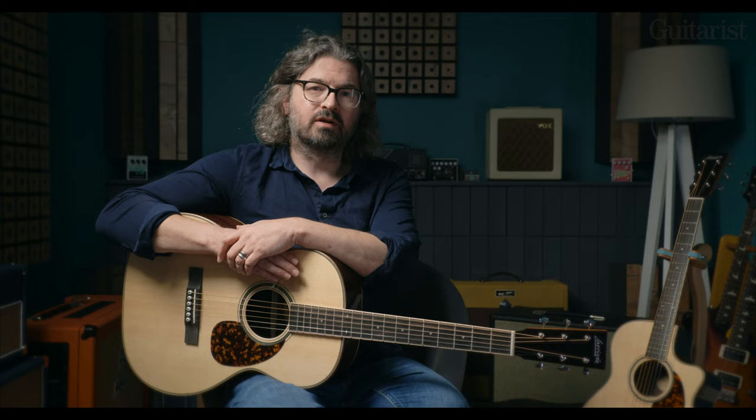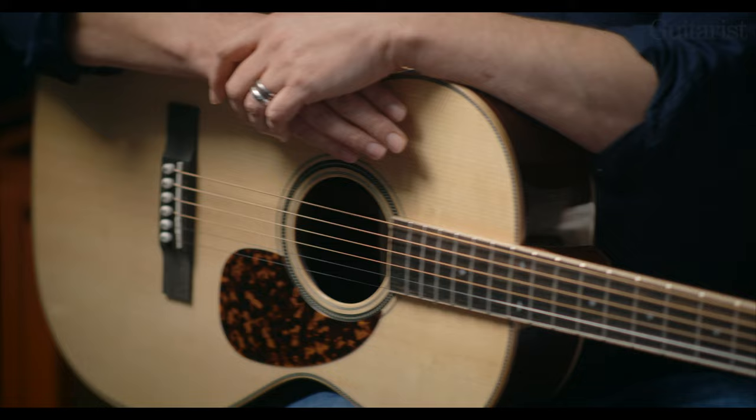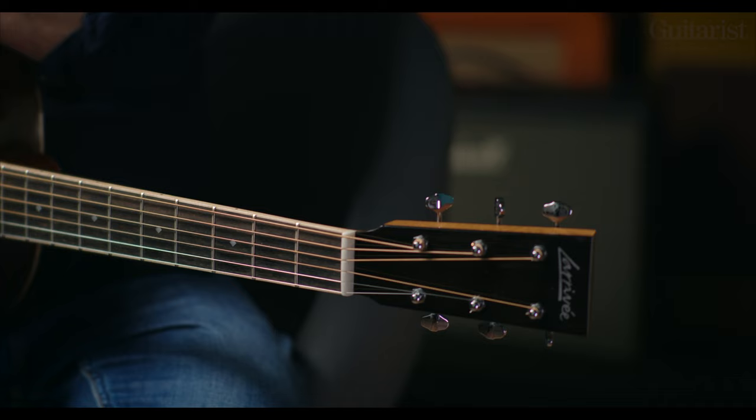And one place we would recommend you definitely look is into the catalogue of Larrivée, which is a Canadian firm, originally made guitars up in Canada and now make them down in California. And we've never picked up a bad one. And so we thought we'd show you two new ones that have just come into Guitarist, which are just a little bit special in various ways.